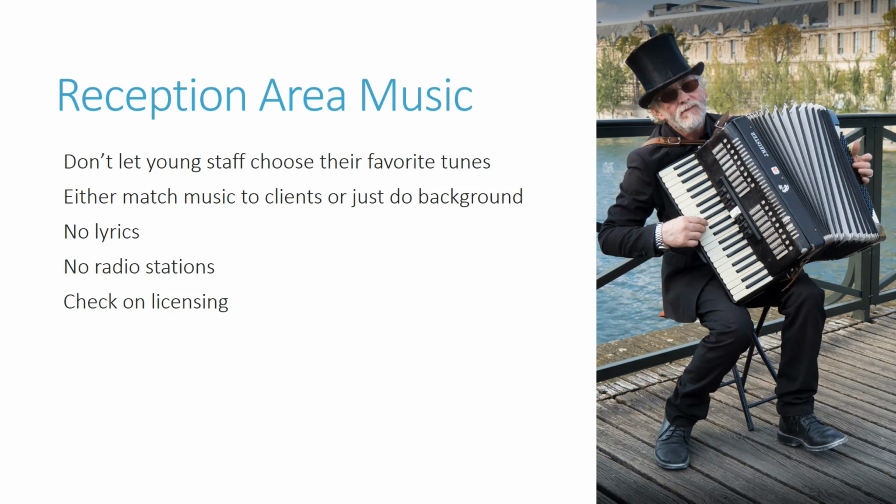No radio stations. Radio stations have a lot of talking, a lot of advertising on them, including advertising for your competitors. You want to check in the licensing with any music you're using to make sure that you're not violating copyright laws and things like that.